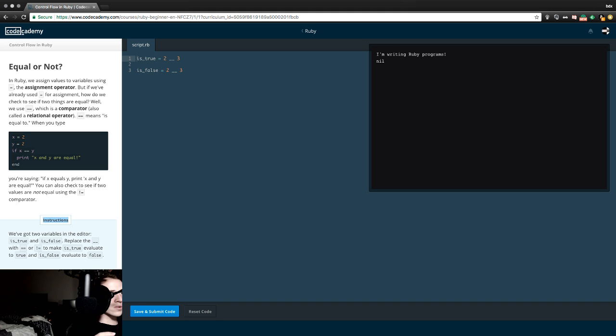Instructions, we've got two variables in the editor, is true and is false. Replace the blah blah blah with two equal signs or a not equal sign to make is true evaluate to true and is false evaluate to false. Nice.